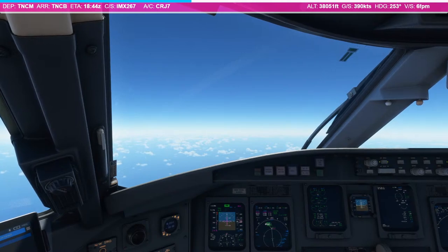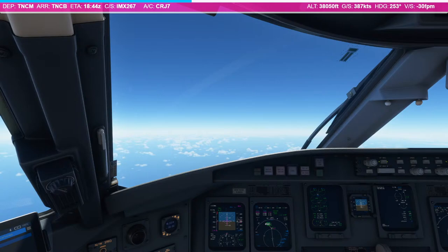Just trying to sort out my thrust levers. They're desperate to try and sit at the climb thrust, which is going to overspeed us eventually, I think.